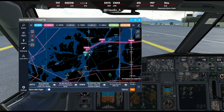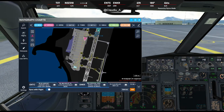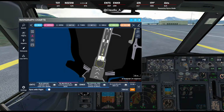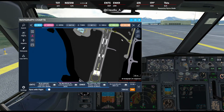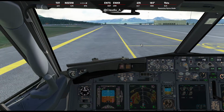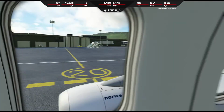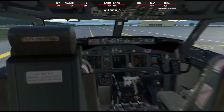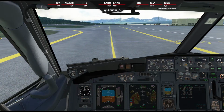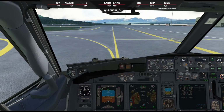So, let's continue taxiing. Taxi will be pretty much straightforward. Very simple. We'll go all the way to Bravo, since we're the only ones here. Right turn onto runway 36, we'll do 360 and actually backtrack and take off. That's the plan for this taxi. So, here comes Bravo, we'll take a left here.